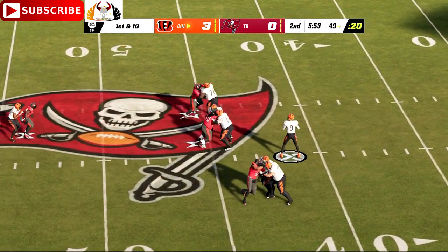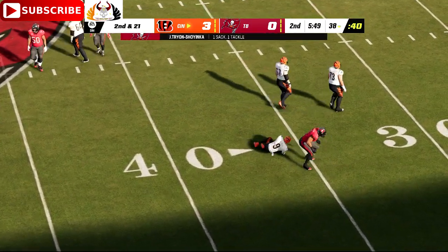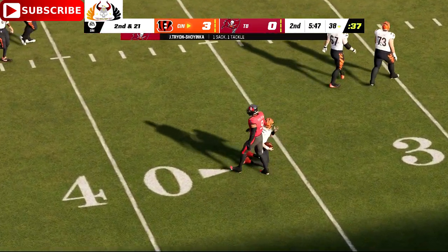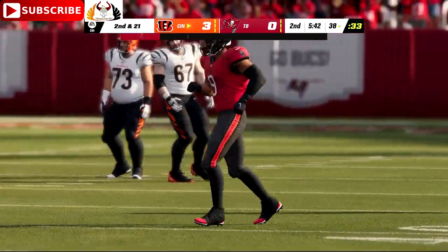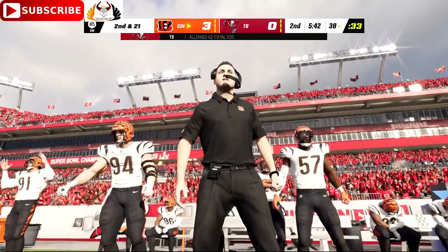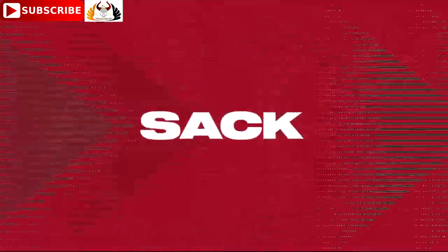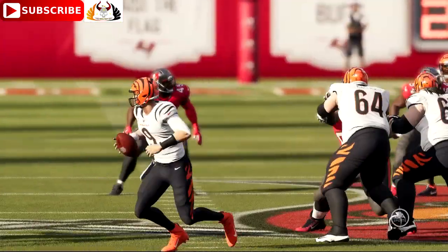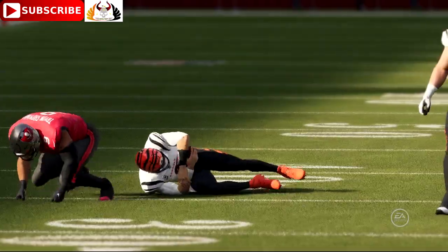1st down. Here's Burrow. Now, and he can't get rid of it. He's taken down. Joe Tryon-Shoyinka showcasing the pass rush. Well, certainly going to be a lot tougher adding a touchdown to that lead now since they're facing 2nd and 20-plus. Big-time sack to start the drive and put the opponent way back. Let's see what kind of play call they come up with here.